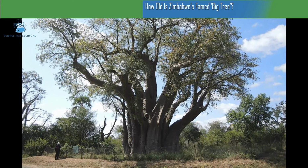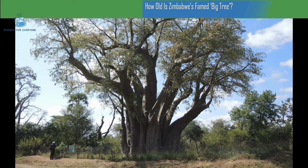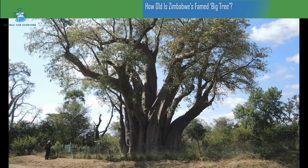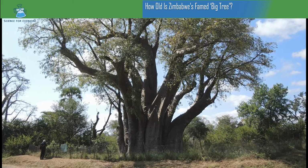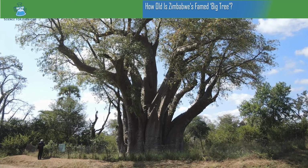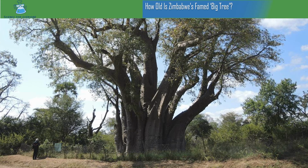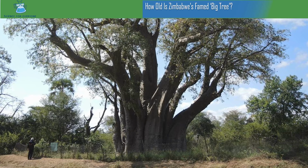But over the past decade, Patrut has been refining a more precise method for estimating the age of baobab trees: radiocarbon dating. Patrut has used it on trees across the continent: South Africa, Mozambique, Namibia. For the big tree, his team found that its multiple stems have different ages, with its oldest one dating back to about 870, around the time that Vikings first settled in Iceland.